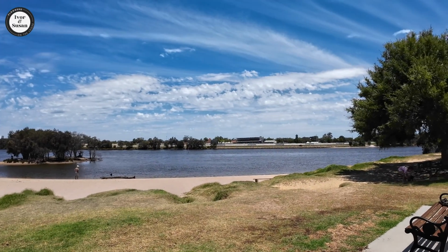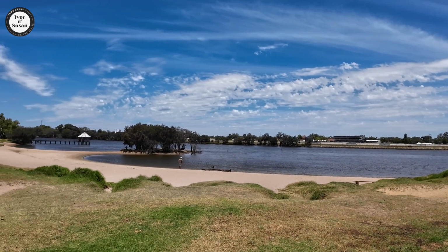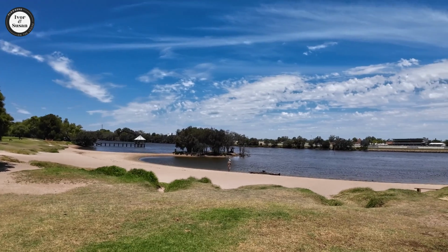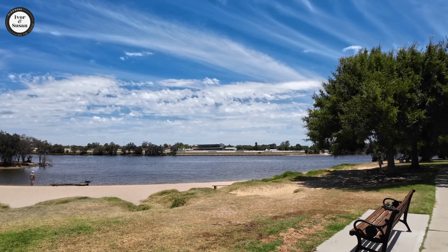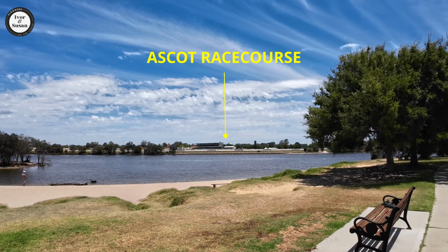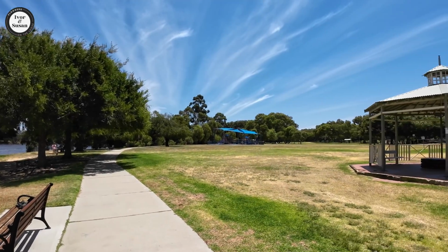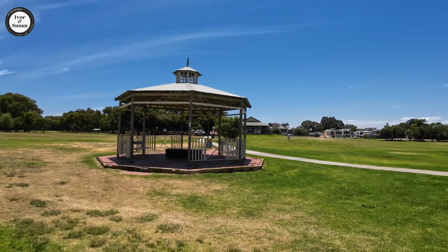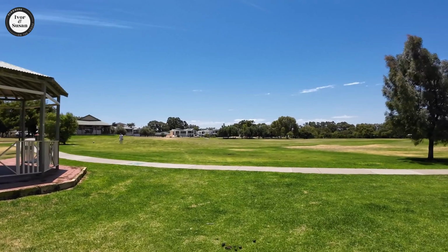Alright guys, so we're still in Bayswater, and this is what I was talking about. This here is the northeastern part of the Swan River. It doesn't look that deep and it doesn't look that wide also. But right across the Swan River is actually the Ascot Racecourse in Perth, which is quite a big racecourse. And if you spin around, there's a nice big play area over there for kids. And then right across you'll see the bigger riverside mansions of Bayswater.